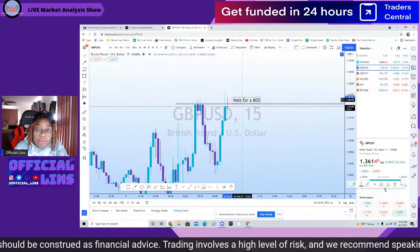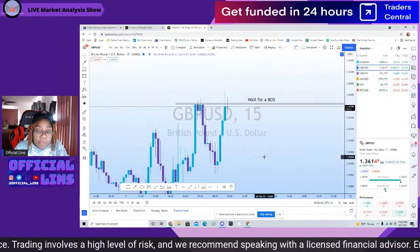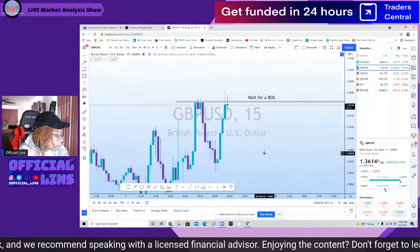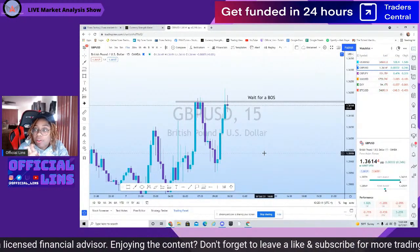You don't know what it's going to do. You know it's at resistance, but it's still moving. So it's important to have patience. Okay, it's important to have patience and all that good stuff.